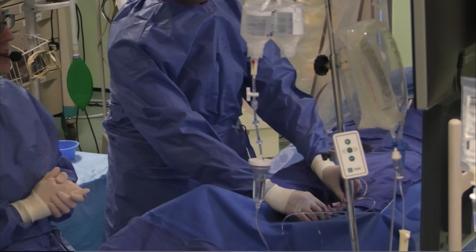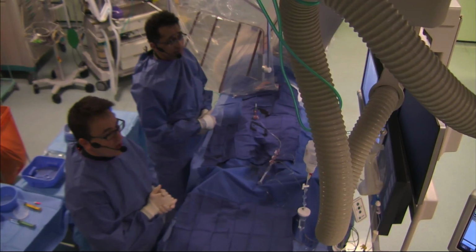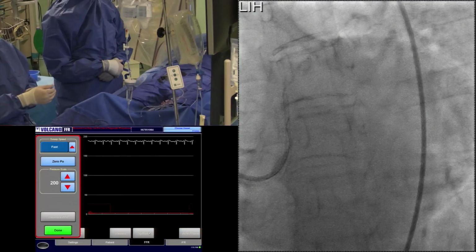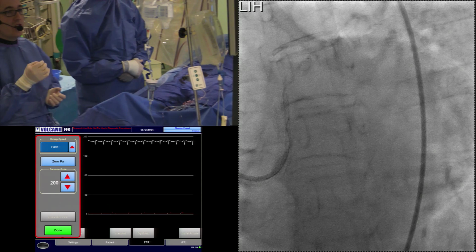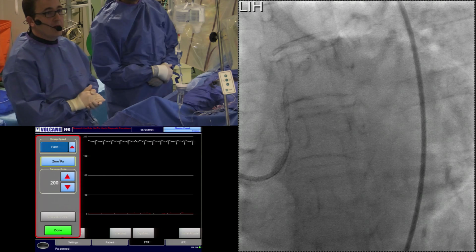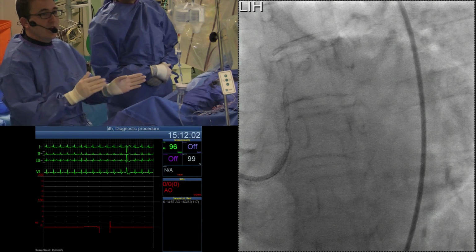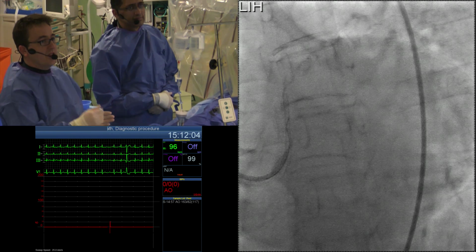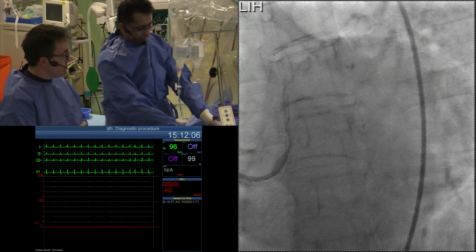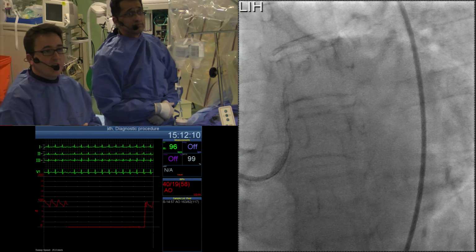So if you look at the hemodynamics, you'll see that the line here is almost at 0 in terms of the aortic pressure. We'll then ask the technician just to normalise this on the console, and we're also going to normalise it on the pressure wire console as well. So just press the 0 PA button and hopefully have everything now in harmony. So everything where it says 0 on the hemo system, it's 0 on the pressure wire console. Okay, so that's great.